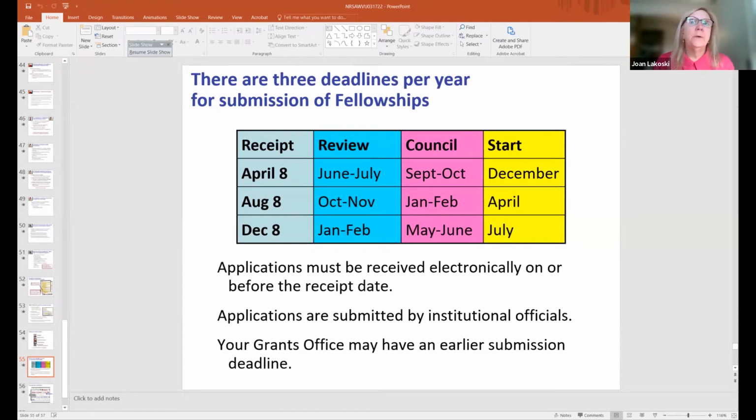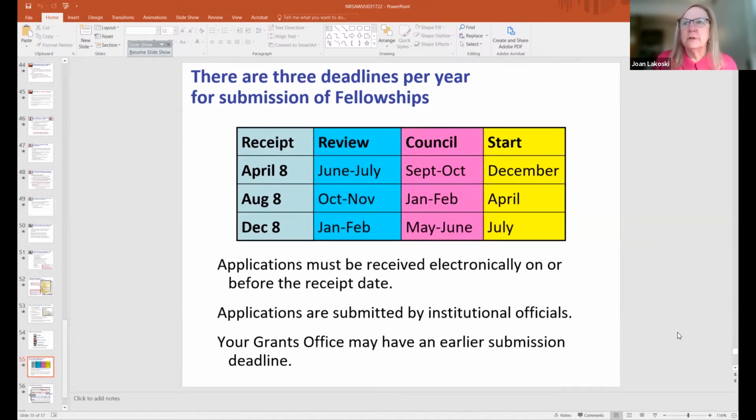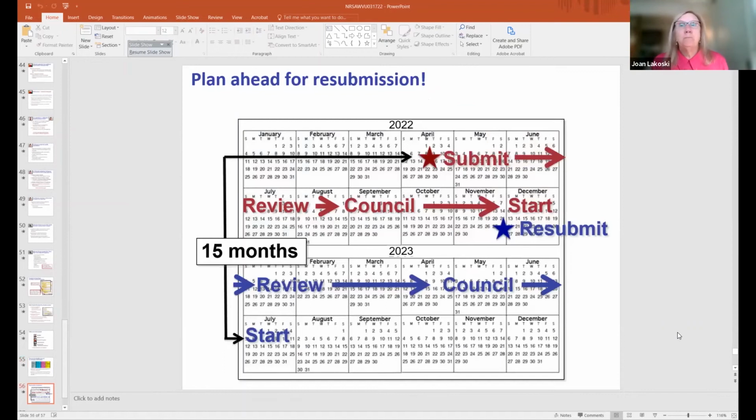And you could be planning for April 2023. It's not that far away. It seems like it. Okay. And again, they will help you through the submission because there's lots of institutional processes. Now, always do your best to plan for 2 submissions. That's what we mean by a resubmission.